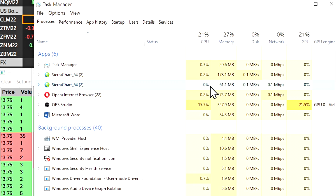Definitely go watch my video on Sierra Chart performance optimization. However, I do plan to make an updated version of that video that will be more efficient and an overall better video.